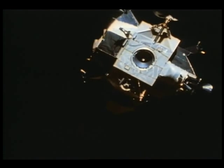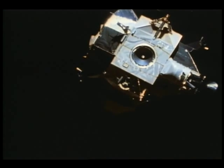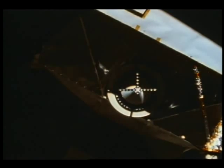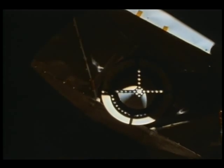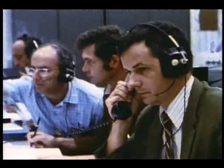The rendezvous and docking procedures were flawless, right on the money. But their jobs were not over yet. They would spend 2 more days in lunar orbit gathering data from the experiments and photography, 1 more day around the moon than any preceding mission. On August 4th, they prepared to come home.